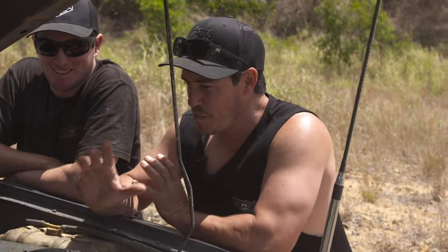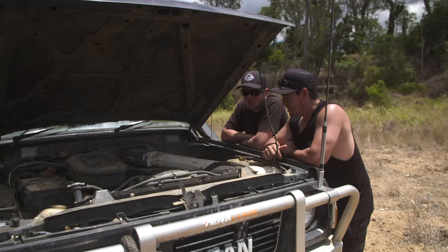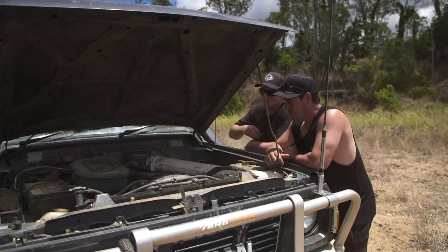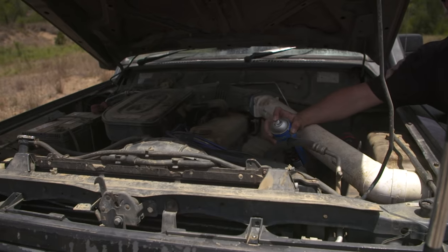But Jesse, what do you want to protect on a petrol engine? Because petrol engines, usually when they get a bit of water in them, they just come to a complete stop. Yeah, we don't want to stop over there. You want to try and waterproof the ignition system. So you just want to spray a bit of tyre shine we've got in this case, or silicone spray, WD-40, anything really, just to try and waterproof that area.